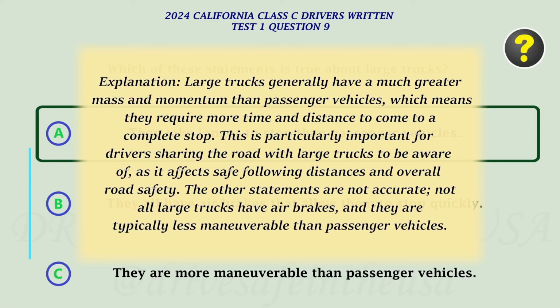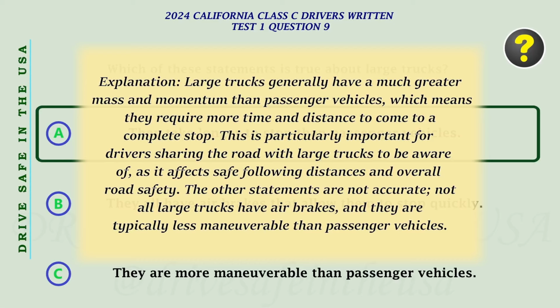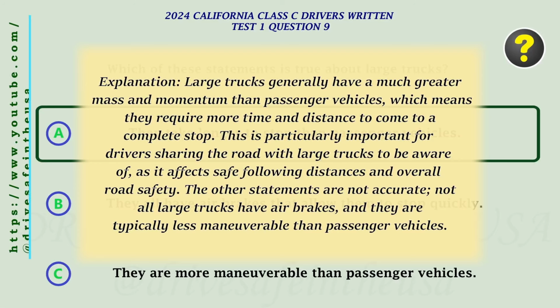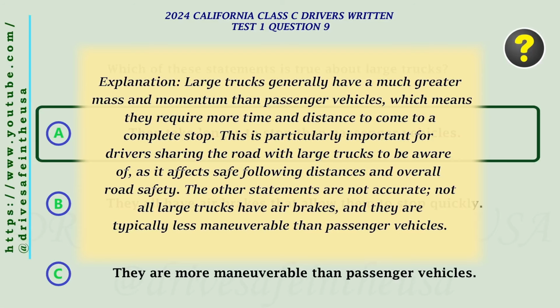Explanation. Large trucks generally have a much greater mass and momentum than passenger vehicles, which means they require more time and distance to come to a complete stop. This is particularly important for drivers sharing the road with large trucks to be aware of, as it affects safe following distances and overall road safety. The other statements are not accurate. Not all large trucks have air brakes, and they are typically less maneuverable than passenger vehicles.